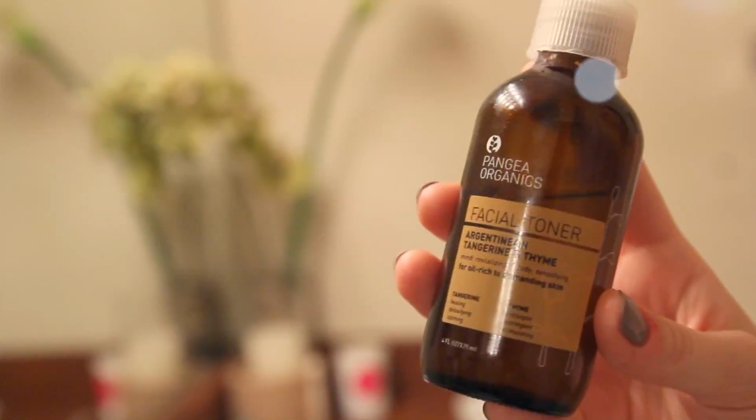So the next thing I like to do, just because it feels nice, it feels like my mental equivalent to sealing in my products, I like to take a facial toner, and right now I'm using the Pangea Organics Argentinian Tangerine and Thyme. I alternate between this and my Lush toners, and I'll spray it all over my face and let it dry. And it feels like it's signifying the end of my treatments.